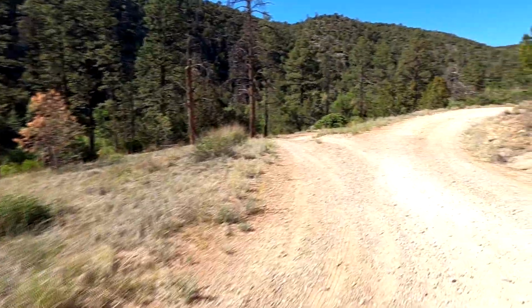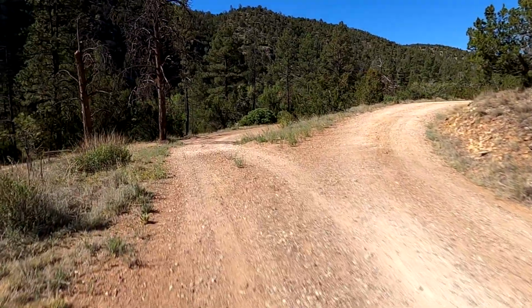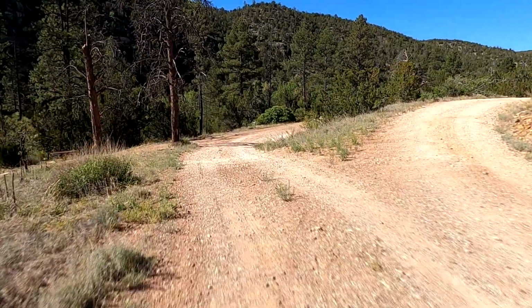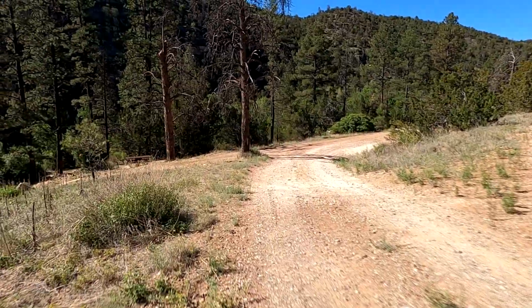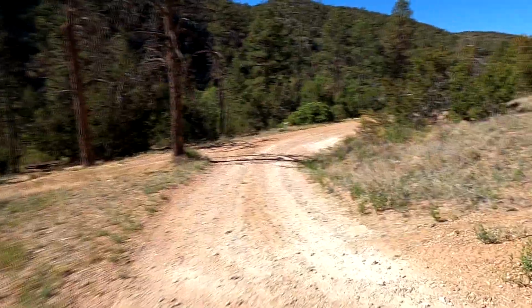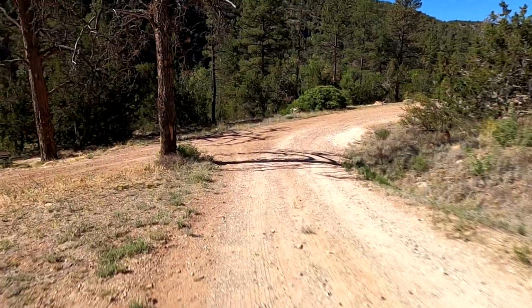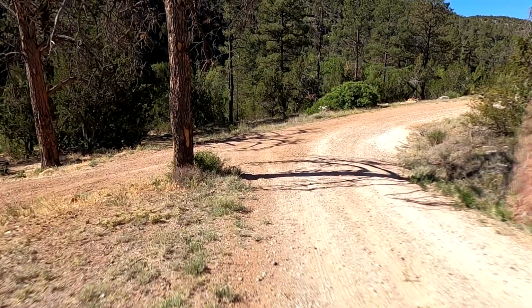So it's pretty. You got a lot of pines here too, right? A lot of pines. I'm surprised there's so many big pines. I thought it would be smaller trees. Elevation is 6,300, I believe. So I'm surprised the pines are tall.